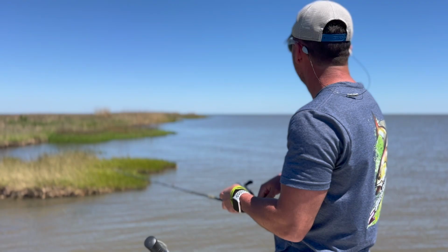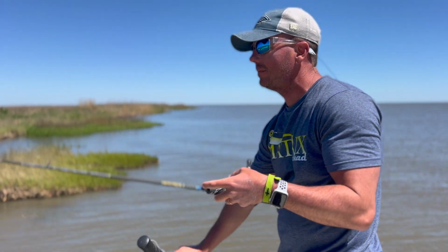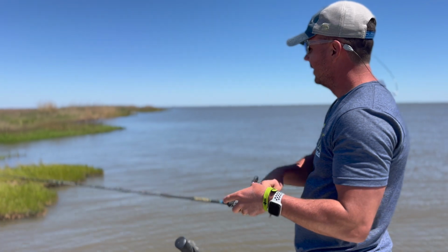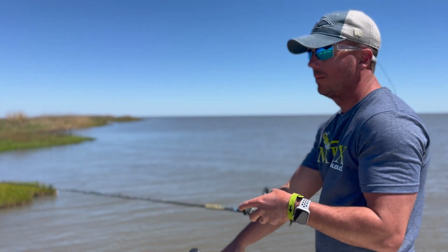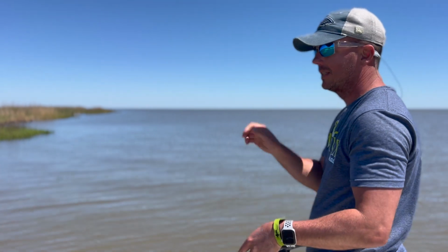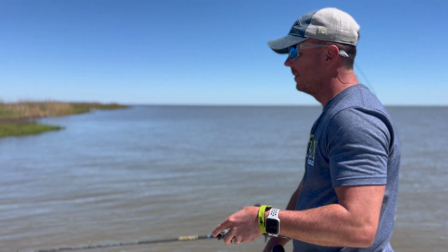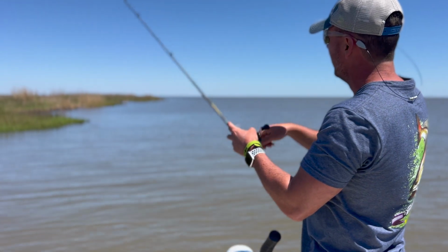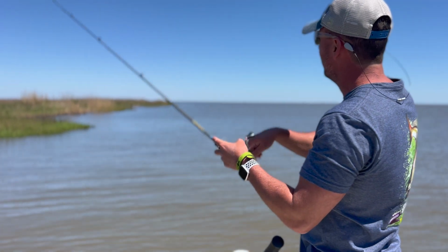All right, whenever you're throwing a spinnerbait, this water's pretty dirty. That's why I like throwing the spinners. Also bouncing a jig like Sam's doing is effective. When that jig's hitting the bottom, it's kicking up dust clouds. And when I'm throwing a spinnerbait, I like to just parallel the bank.